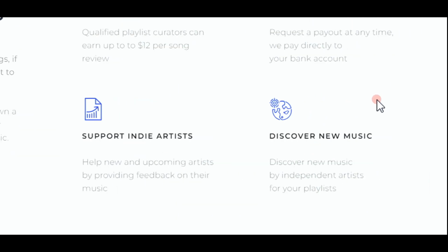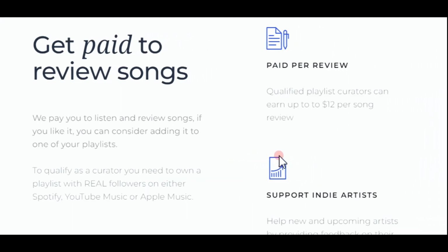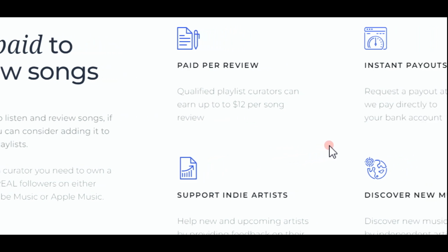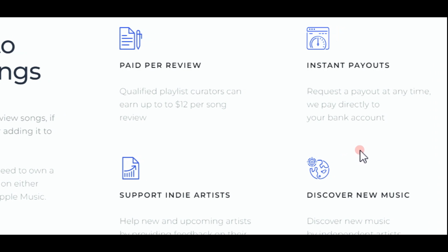And once you start generating money from this website, you can request a payout at any time and they are going to pay you directly to your bank account, okay? And remember, your location is not a barrier. No matter where you come from, be it America, Asia, Africa, Europe, no matter where you are in the world, you can still sign up to this website and start generating money, guys, okay?